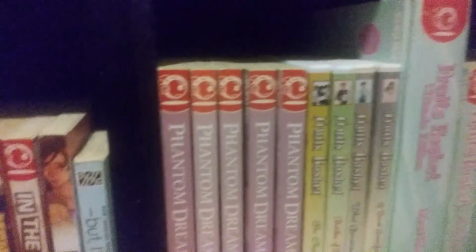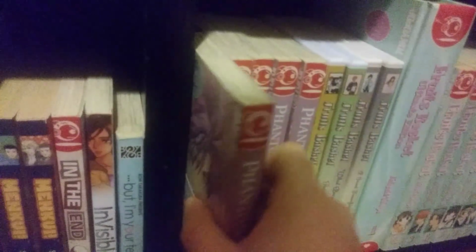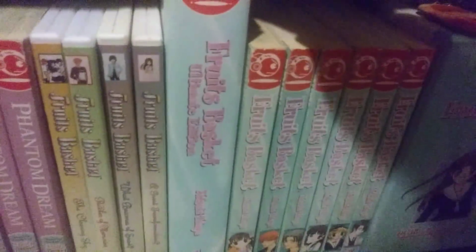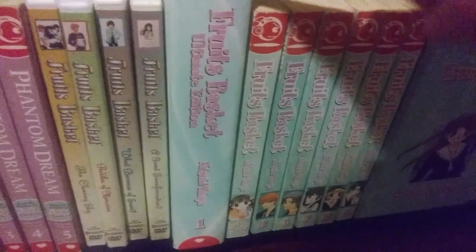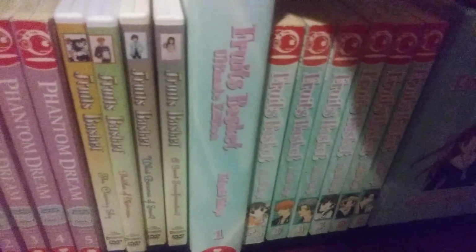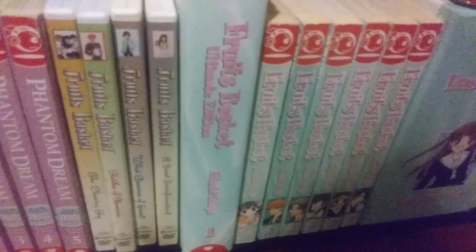And then on the very bottom shelf is my Fruits Basket and other works by her. This was, I believe, her first published work ever. So excited to dive into that. And I absolutely love Beach Girl. And yeah, this one's kind of weird. I have the first 2 in the big old Tokyo Pop hardcover omnibus, and this series I'm really trying not to rebuy in the new omnibuses, but I really want to.